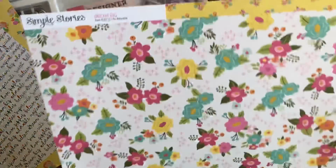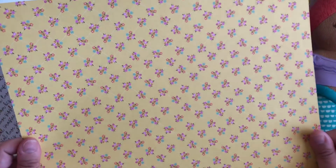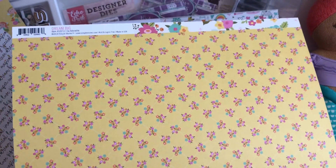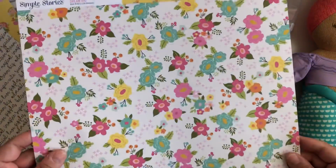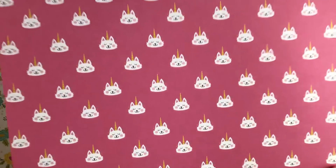Then we have another floral piece, and this one is called So Adorable. And then the opposite side is this floral with the yellow. Super pretty. This is a must-have, you guys. I'm definitely getting a backup.